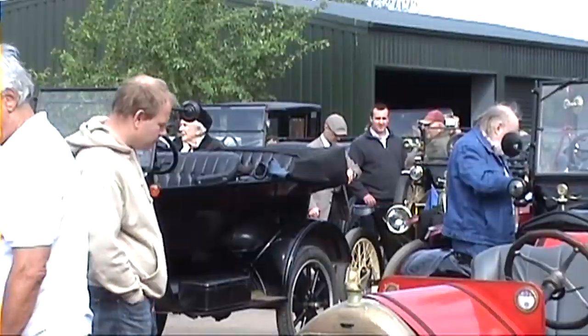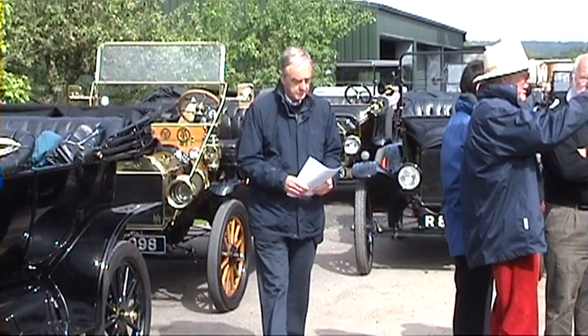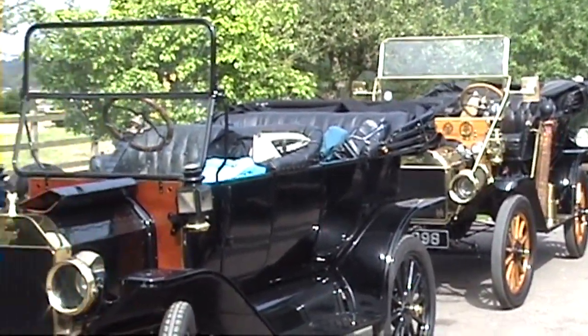With over 15 million Model T Fords being produced between 1908 and 1927, there are still some about. With their 3-litre engine and light chassis, they can be quite a pleasure to drive, particularly with the Model T Ford Register members.